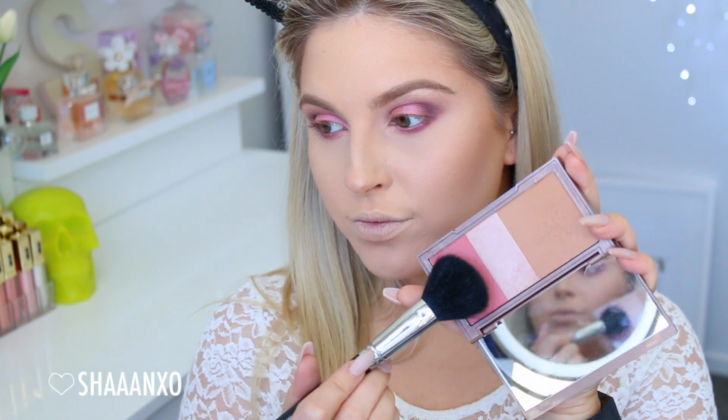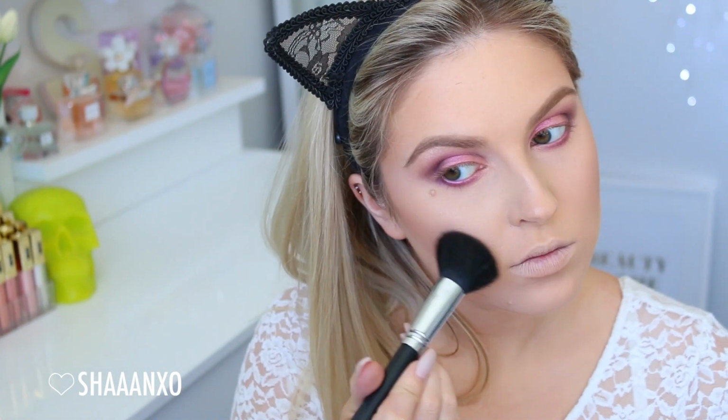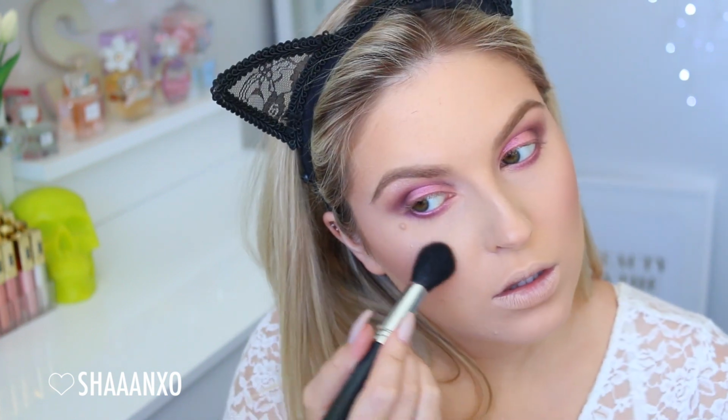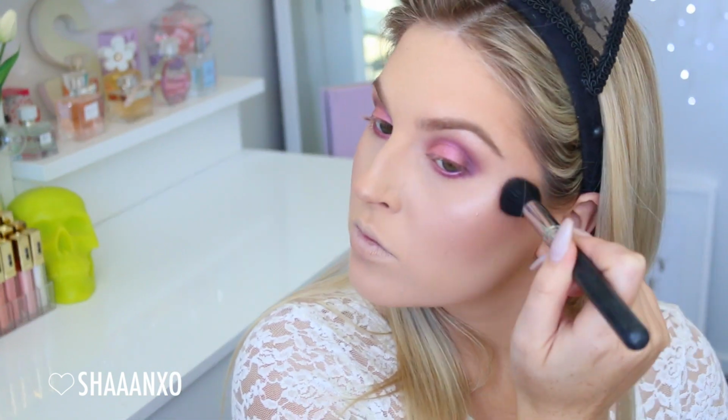And then using the blush shade just on the apples of my cheeks and brushing that back towards the top of my ear kind of area, if that makes any sense at all. And then of course finishing off with that highlighter shade, which is so beautiful and so pigmented and frosty. And you know, if you love a dramatic highlight, you need this in your life right now, trust me.